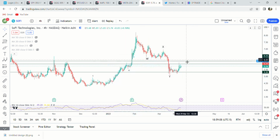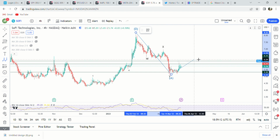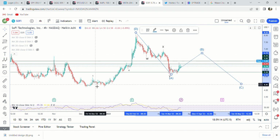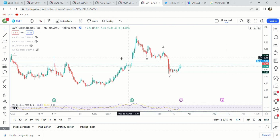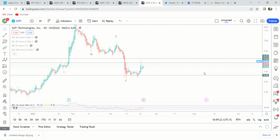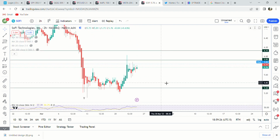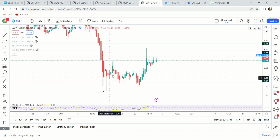So I wanted to get the bearish out of the way. So the bearish is basically overall something like this, and we go down and probably test the bottom. So that's the bearish. The bullish is that we have a leading diagonal here. I'll show you in a second what a leading diagonal is, because this is not an impulsive move. And really the only possibility is a leading diagonal, because these are all ABC moves.